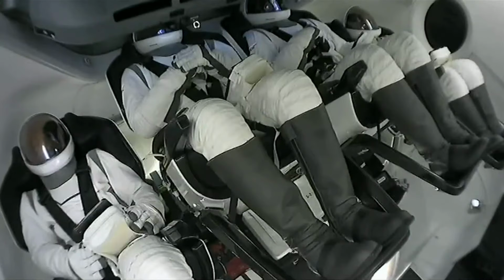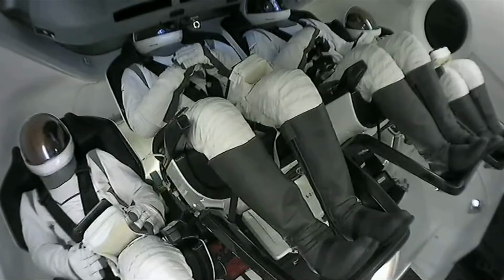We have regained communications with the Polaris Dawn crew. This is a drone circling the recovery vessel. And the big white dot on the right, obviously the moon, and the little white dot there in the center of your screen is the Dragon Resilience vehicle making its final few kilometers back down to planet Earth after spending 5 days in orbit. Wow, just some epic views tonight. You can hear the crowd here in Hawthorne getting excited. We've confirmed that we have comms with the crew.